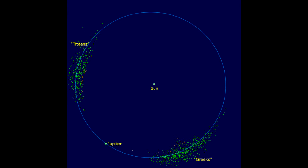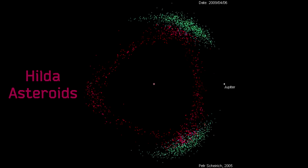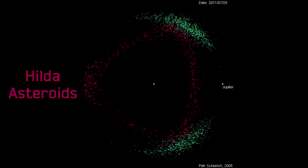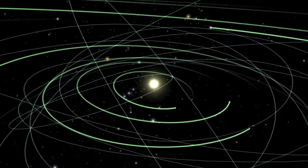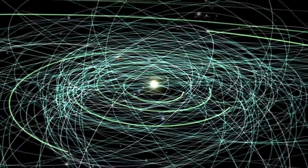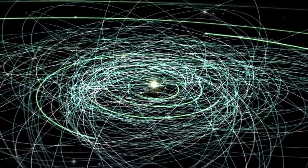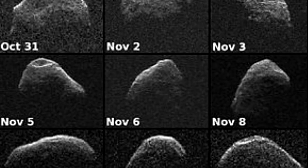They are divided in two major groups, the Trojans and the Greeks. But aside from that, there's also the Hilda family of asteroids that orbit in a 3-2 orbital resonance with Jupiter, forming a massive triangle between the asteroid belt and Jupiter's orbit. So as you can see, the inner solar system is pretty crowded, and some of these objects cross the orbit of our own planet. This means that at some point they will collide. The best way to prevent this is to detect and track such objects.